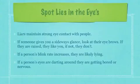Liars maintain strong eye contact with people. It should actually become uncomfortable at some point. If someone gives you a sideways glance, look at their eyebrows. If they're raised, they like you. If not, they don't. If a person's blink rate increases, this is considered a sure sign of lying. If a person's eyes are darting around, they're either getting bored or nervous.